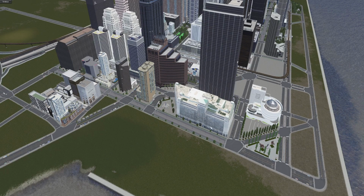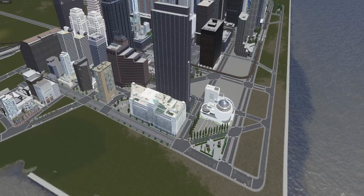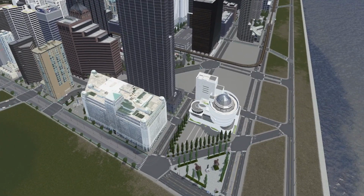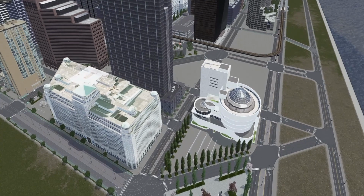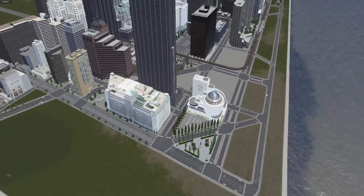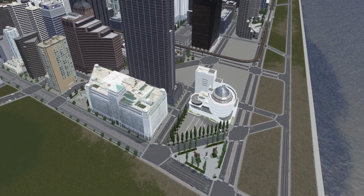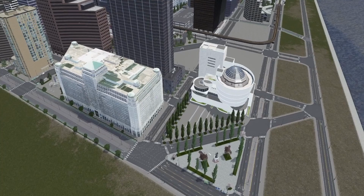So let's kind of review what we built here. We built an art museum. I used the Guggenheim from New York. I think it's going to work here because it's going to be along this lakefront property. And since it's a video game, I can steal from real world places. I don't have a problem doing that.